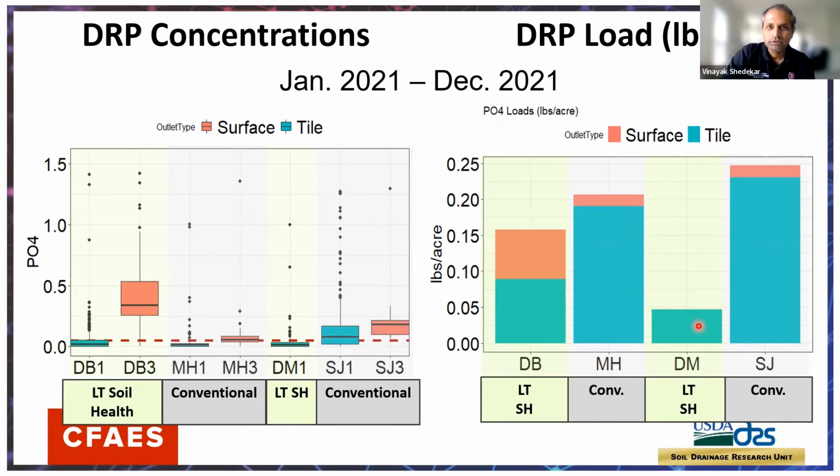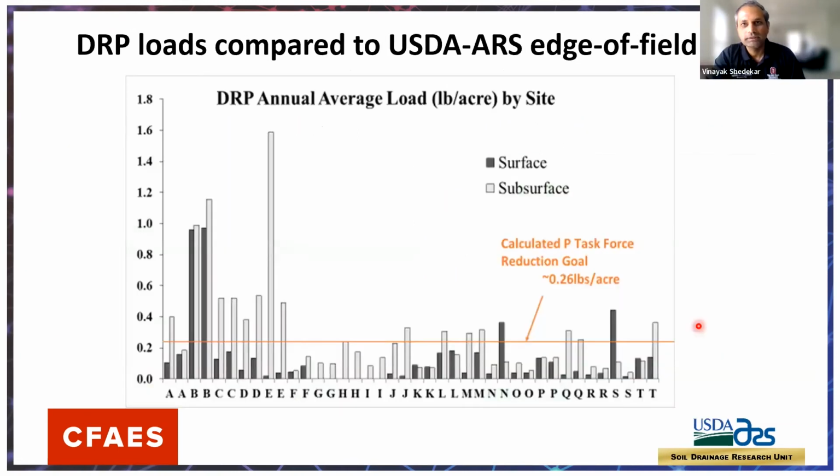In the literature, you might find some disagreements on this topic of dissolved phosphorus loss from fields that are under cover crops. There are some studies that indicate that maybe the cover crop residue and the stratification from no-till might result in greater concentration and hence more losses of dissolved phosphorus from these systems. But we're not observing that from our studies.